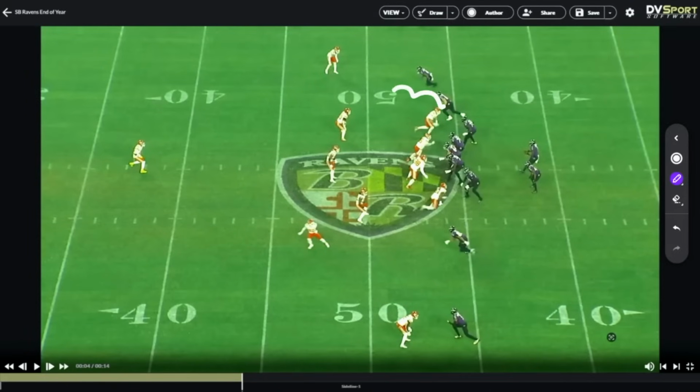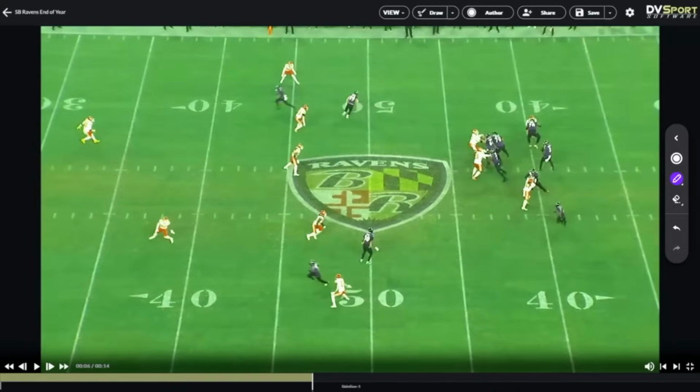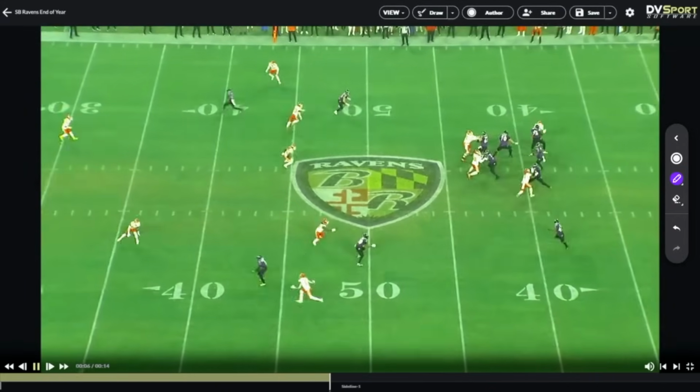So here we're going to run Mark Andrews on a choice route. Got options to do a lot of different things. That's where this read starts. Boom, there it is. There, and you see, Lamar is already off of this. And so you just ask yourself, why? Why are we off this?